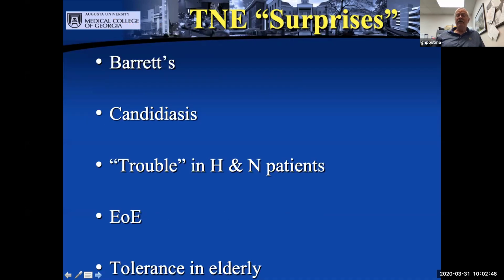Surprises. So we did our first 700 of these consecutive. We looked at our numbers and tried to figure out, well, what were unexpected? Well, Barrett's. We were stupid, and we should have realized we were going to see a fair amount of Barrett's. And now you look at the literature, 7 to 9% of our otolaryngology patients have Barrett's esophagus, biopsy proven. Candidiasis, we had almost 50 patients that had candidiasis, and only one had a reason for it. And almost everyone got better with a single 2-week course of Diflucan. And these were not people on steroids. They were not people immunocompromised. They were regular, healthy people. That was quite a surprise.